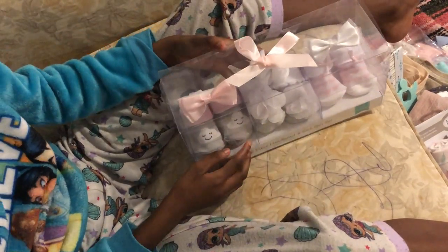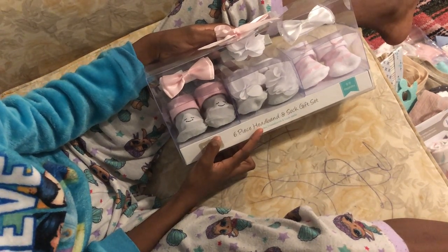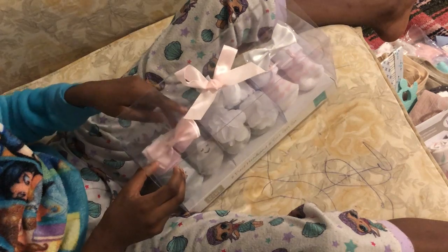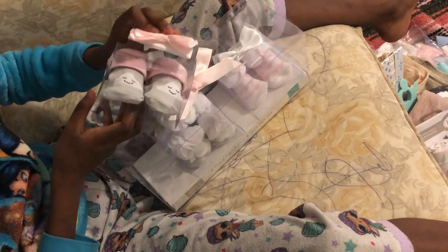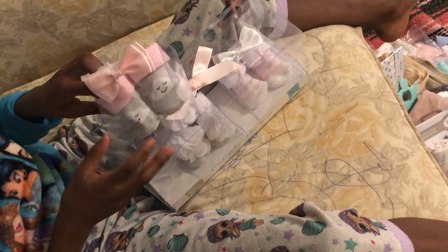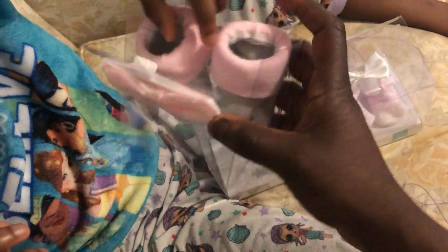So I'm gonna have her display them, show them on display, and then let her go from there. So this is a headband and sock set. Girl, I call them booties because they too cute to be just socks. These are little smiling, sleeping clouds. So I guess they're having a good dream. They're pink right here, and they're gray, and the clouds are white with black smiles.